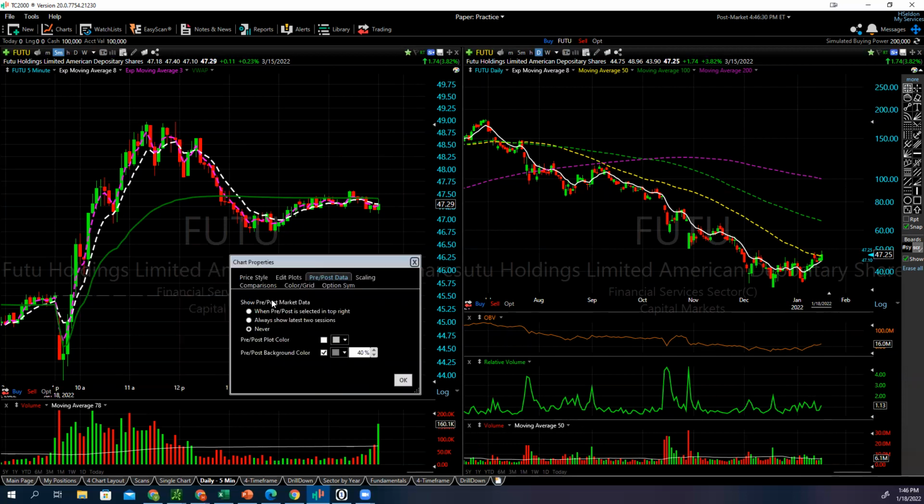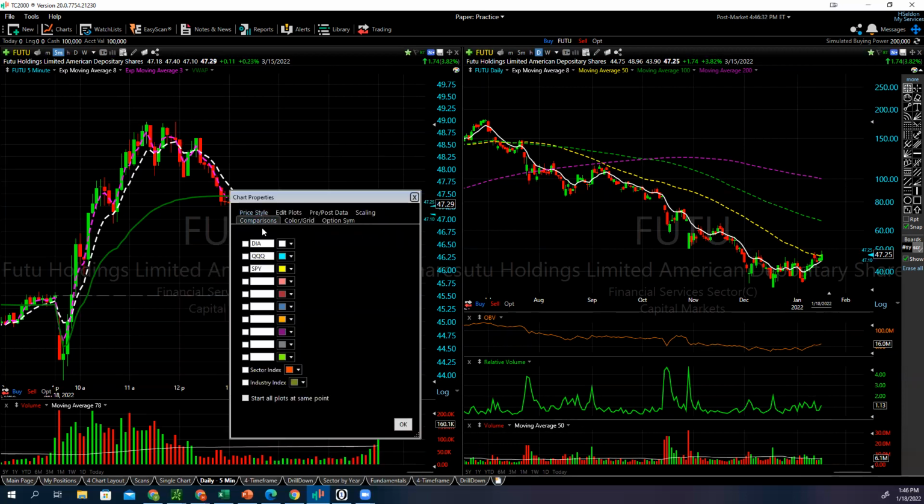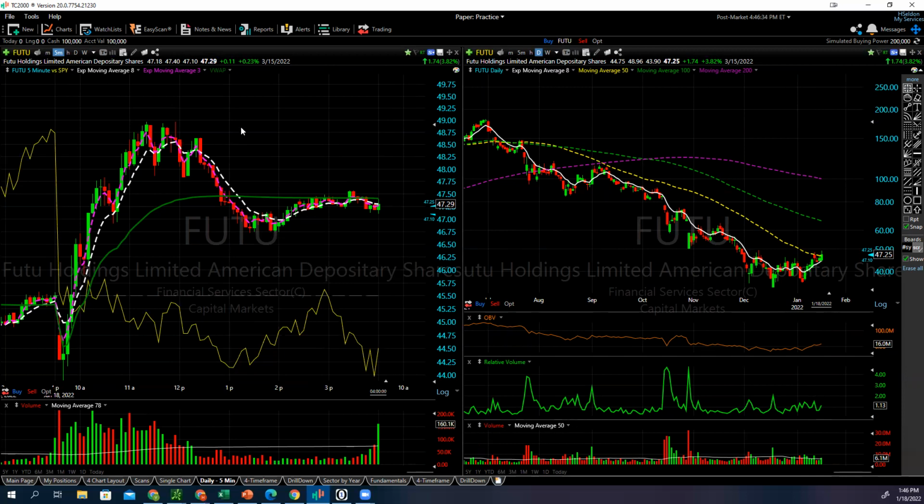We can even put SPY here like that. Okay, you can see here, SPY starts dropping like a rock down this way. And what does FUTU do? It stays the same. Okay, I'm good with that long.